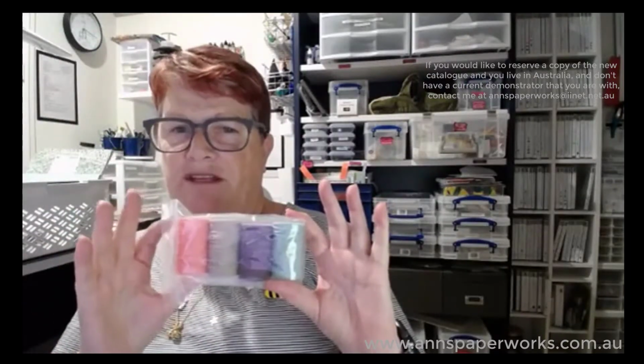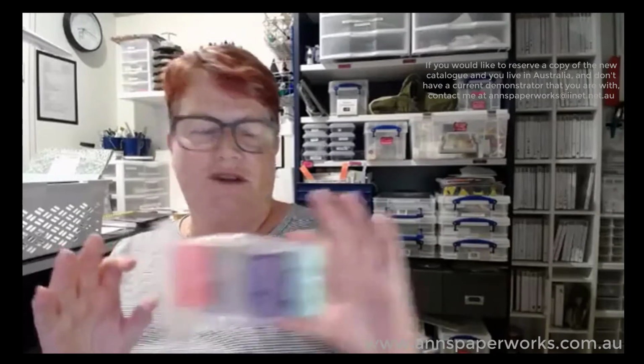That also comes with some twine, and they match the paper, obviously. Gorgeous twine, not a lot on each spool, which is easy because you're going to use all these colours. So there's a lot in the pack, but individually there's not a lot on each spool.